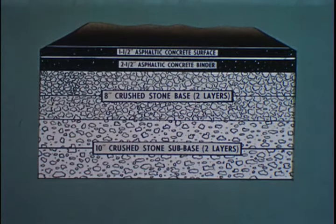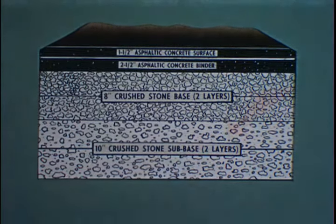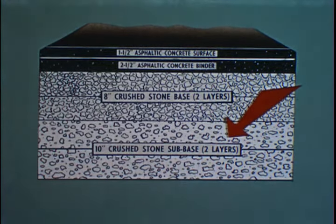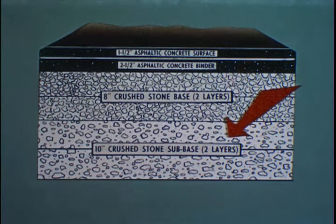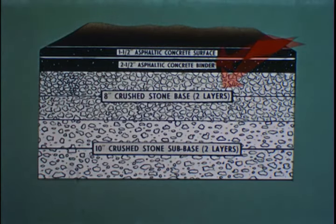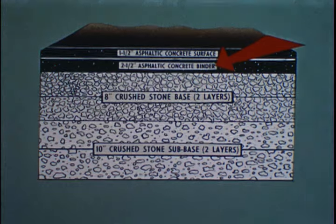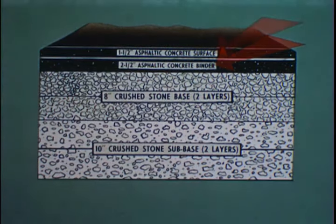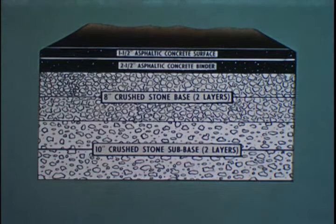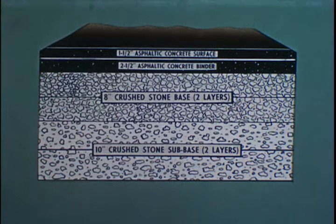Now, they figured this pavement ought to start with 10 inches of granular subbase. This would give the road a sound foundation, good drainage, and frost-free. On top of that, 8 inches of granular base, with 2.5 inches of asphaltic concrete, called the binder course, over that. And finished off with 1.5 inches of asphaltic concrete surface. An overall pavement thickness of 22 inches. 4 inches of smooth, rugged asphaltic concrete on 18 inches of base and subbase.